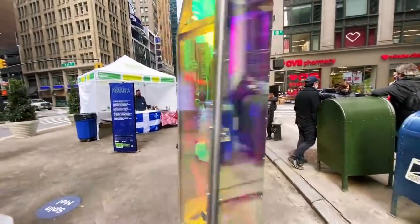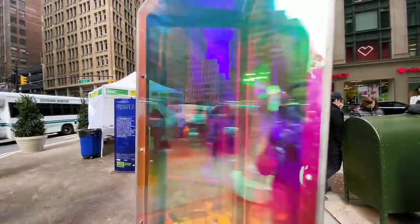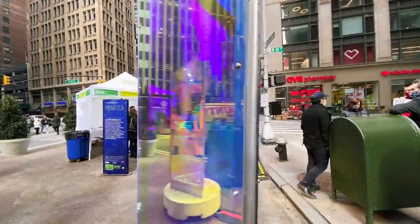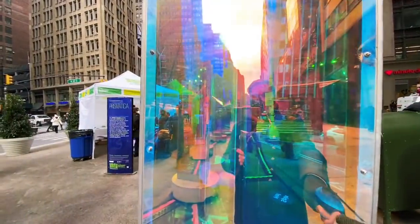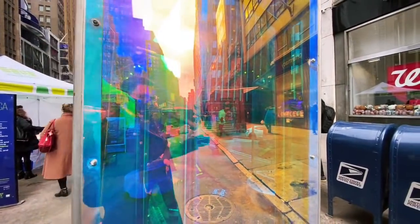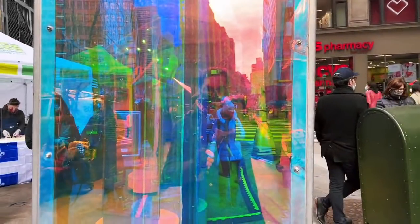I guess you see yourself in the prism, yes. I do see myself in the prism. Oh yeah. Take selfies with this prism. There we go. Amazing selfies. Oh, that's actually a cool angle. You can see with this one, you can see the street down pretty well.